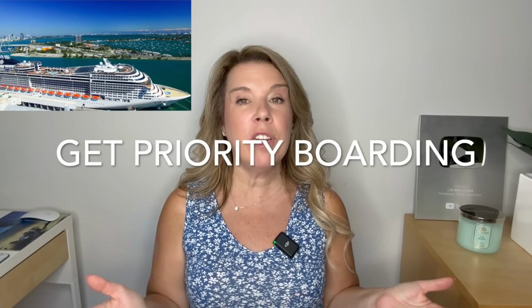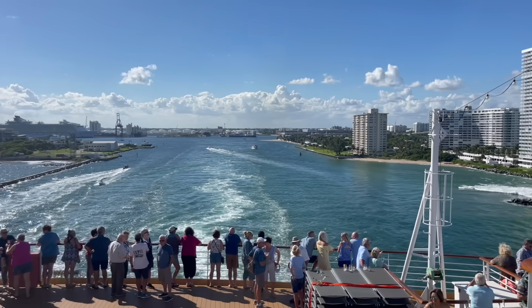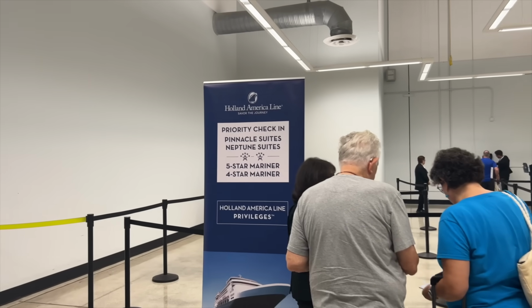Now, how do you get priority boarding? Well, we talked about before those faster embarkation programs, but the other way that doesn't cost you anything to get priority boarding is if you have a high loyalty status. If you've cruised with the same cruise line for several cruises, then usually one of the perks or the benefits is getting that priority embarkation.